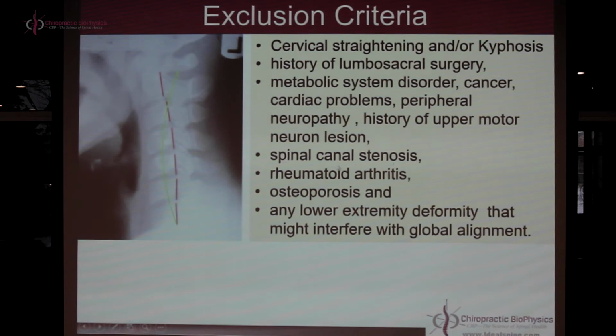Here's why. If this is going to be effective in people that have what we call hypolordosis, it should also then be effective in true straight necks and reversed necks or kyphotic necks. They are worse. They would apply more longitudinal stress and strain to the lumbosacral nerve roots. So our hypothesis is if this works in people with hypolordotic neck curves, it's going to work in straight necks and kyphotic necks because by nature they're worse. Exclude a lot of metabolic syndromes, etc. True stenosis. We don't want true lumbosacral stenosis or cervical stenosis.